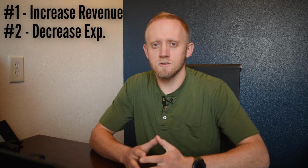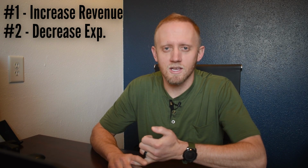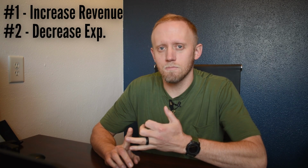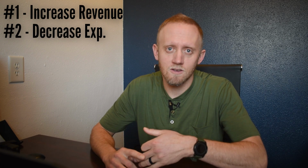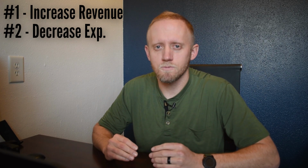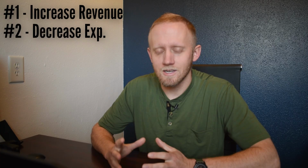Look at also reducing any expenses that may be there. So if a management company is overcharging you, if you can reduce on some maintenance, if you can do some of the stuff yourself so that you're not paying contractors, things like that, right? So drop your expenses, see if there's ways that you can increase your revenue and get to that positive cash flow state.